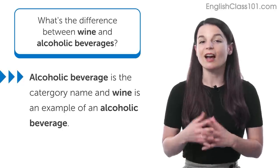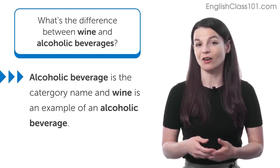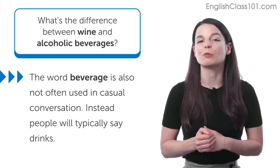So you might see alcoholic beverages on a menu, and that's what this refers to, drinks that have alcohol in them. Keep in mind, too, that we tend not to use beverages in everyday conversation. More commonly, you'll hear people say drinks.